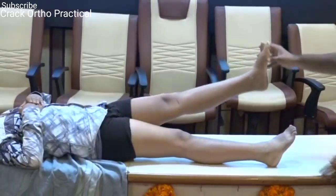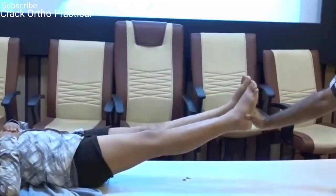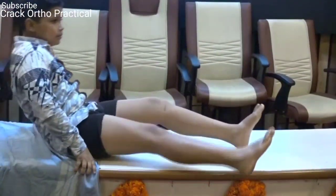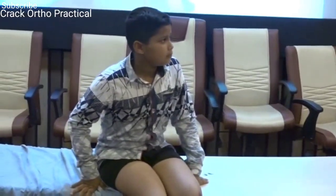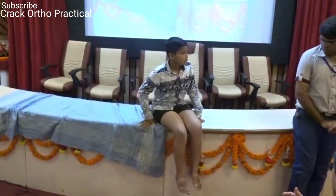What's the legs together? Okay. So there is a recurvatum deformity, a posterior sag. And suppose this vein comes up on standing. Then how do you check for that? Lying down it is not appearing. But if it appears on standing, how do you confirm that?